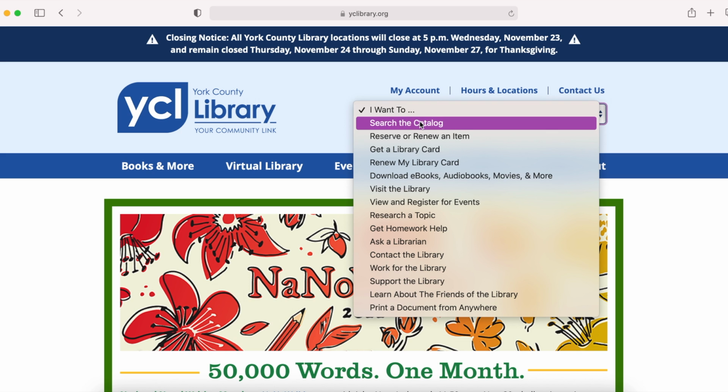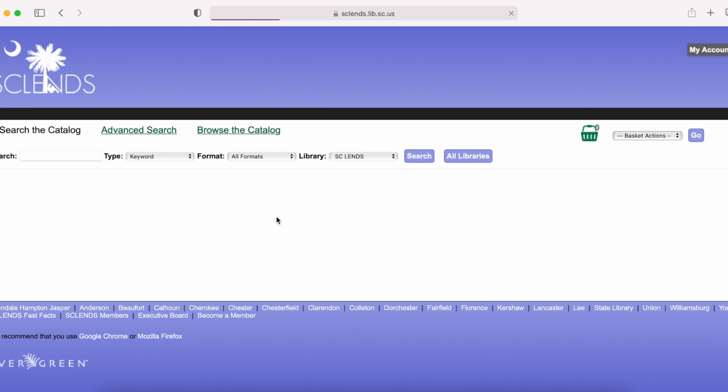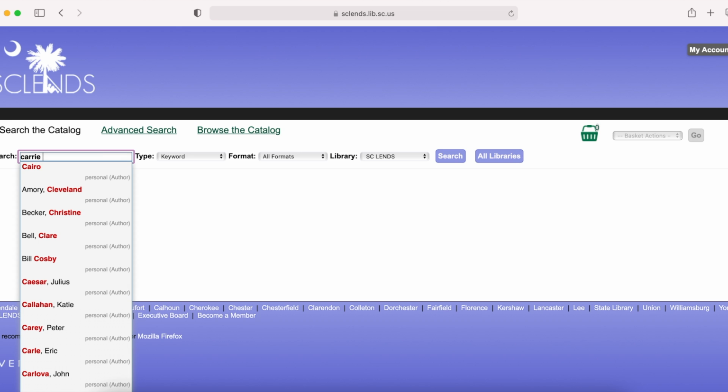To place a hold for pickup in the lockers, first, find the book you'd like to read on the SC Lens catalog, place the hold, and use your normal library card number.